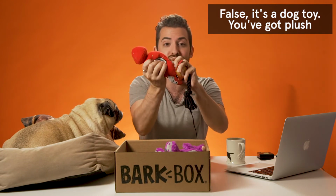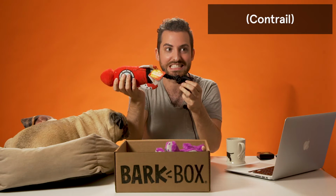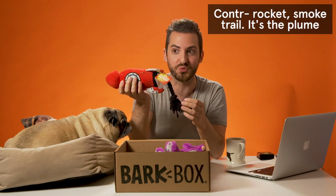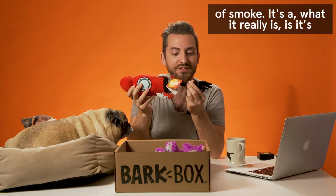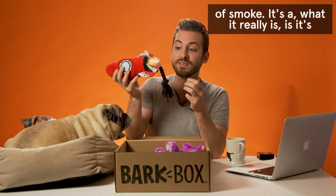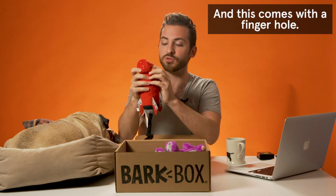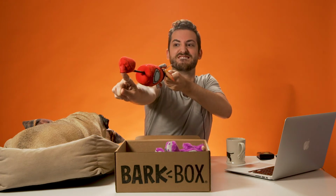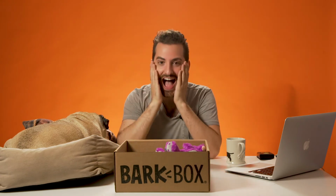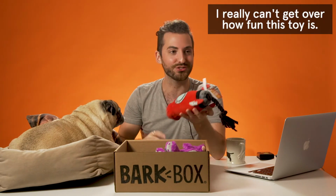You've got plush inside. You've got the t-shirt rope. Rocket. Oh, smoke. Smoke trail, it's the plume of flare of smoke. It's a t-shirt rope. And this comes with a finger hole. Send it back. I really can't get over how fun this toy is.